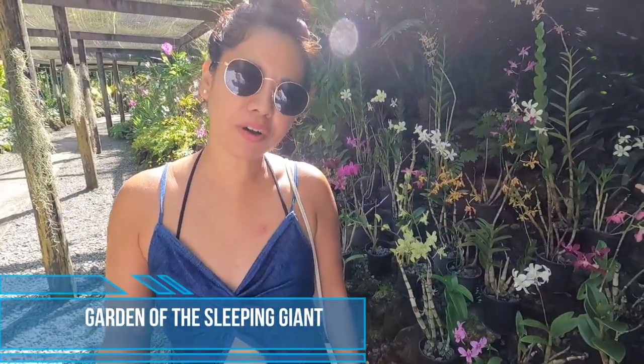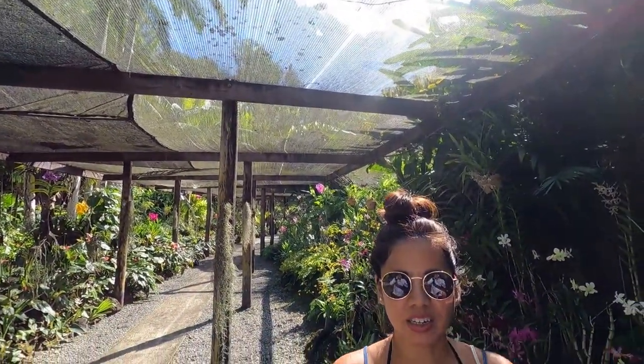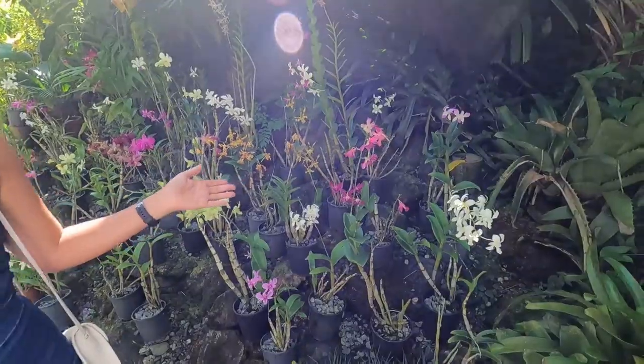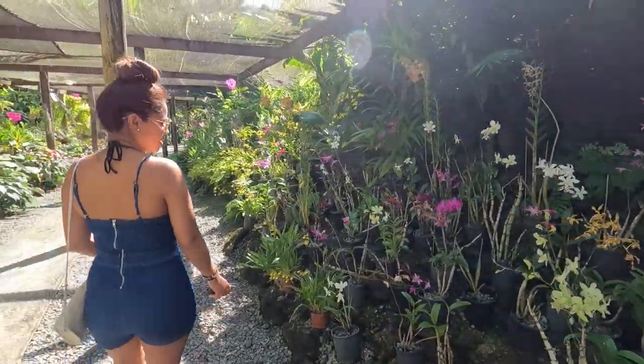We are here at the Garden of the Sleeping Giant. It's called that because the mountain that is near the garden actually looks like a sleeping giant. We're here at the garden and we wanted to show you all the varieties of orchids here. It's really beautiful actually. So this is the first stop on our tour.